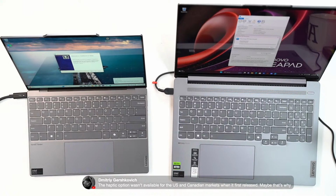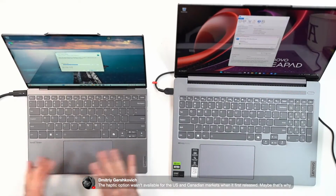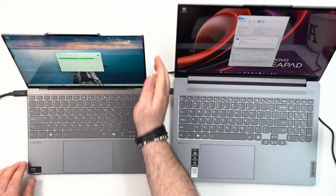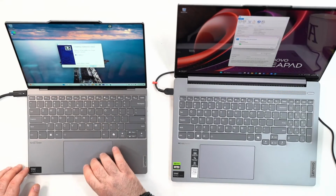The haptic option wasn't available for the US and Canadian markets when it first released. Maybe that's why. Again, I don't know. I know it's an option. Obviously, the specs say that, so would have been nice to get one with it, but this is working fine. I'm using it right now. Everything's working fine. So I'm not complaining, although I would like to see a haptic engine on that. That would be great. Let's finish that.